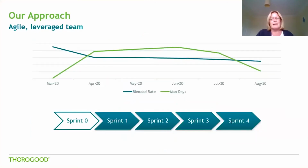This slide depicts a very high-level view of the project in terms of timelines, man-days, and our agile approach. For this project, we started at the end of March with Sprint Zero, focusing on establishing the customer needs, which were particularly important as the initial requirements were quite fluid at the start of the project, and developing an approach to delivering value fast whilst ensuring the system design was based on best practice.